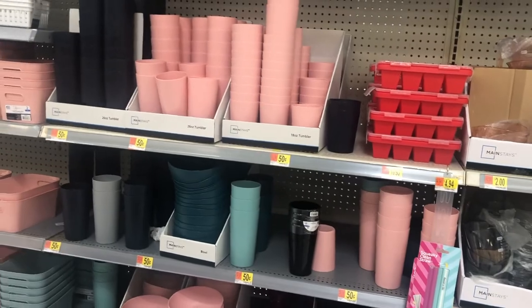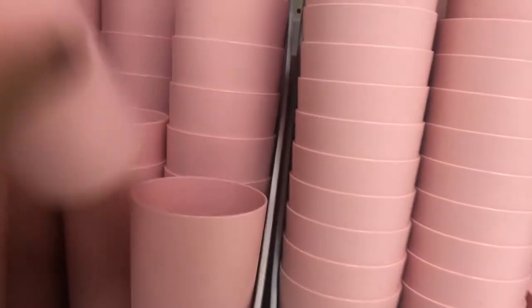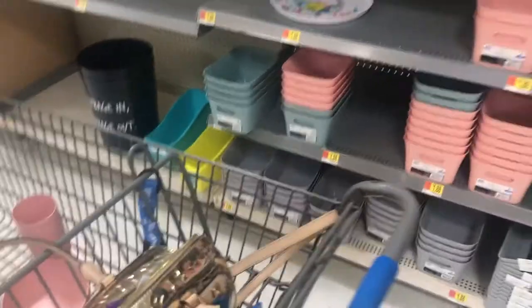Let's see, y'all. Let's go down this right here. Flip the camera. I'm probably going to get some of these because I always need bowls every year. So I'm gonna get two bowls. And I'm gonna get some cups. This is unnecessary stuff I need, y'all. But I really do need these. I was really gonna go to Dollar Tree and get stuff like that, but they haven't been here for the low ski. So I'm gonna get those.